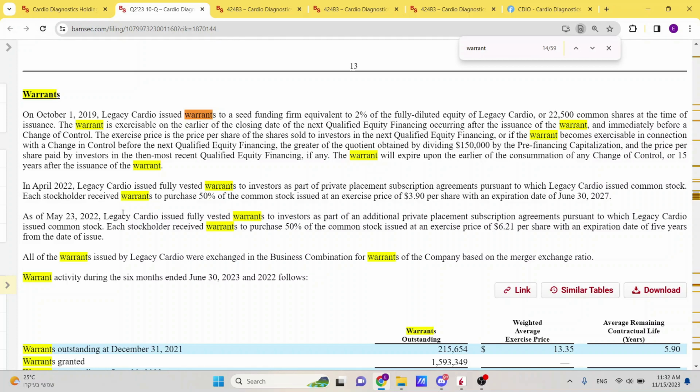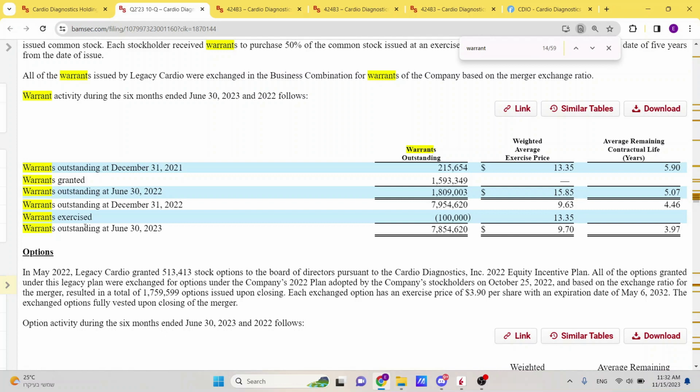Let's see: each stockholder received warrants to purchase 50% of the common stock issued at an exercise price of 3.90 per share with an expiration date of June 30. Small things that I write in my head. Warrants outstanding at 30th of June 2023: we see that we have 7 million, almost 8 million warrants, and the weighted average exercise price is 9.70. The remaining life of the warrant is almost 4 years. So we know we have almost 8 million warrants at an exercise price of $9.70, and they have a remaining contractual life of 4 years.